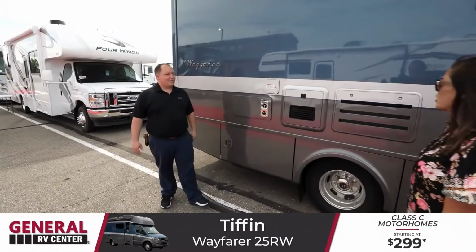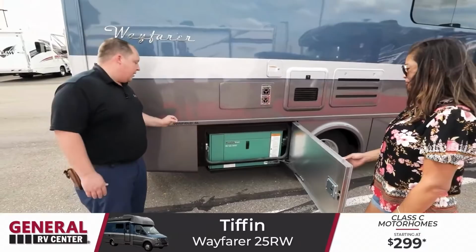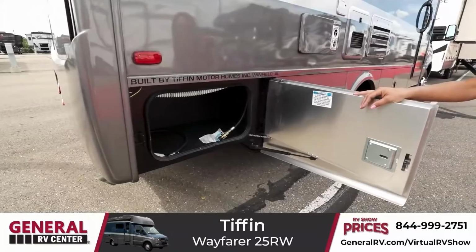Look at this water heater. Yep. Truma Hot tankless instant hot water heater. And then right here is your Cummins Onan 3200 diesel generator. That is an option. Normally it will come with a propane generator. More storage right here. Yep. And then that's a propane quick connect. If you want to have a propane grill for when you're camping, you're able to do that.